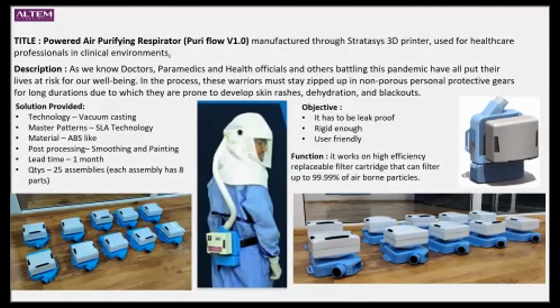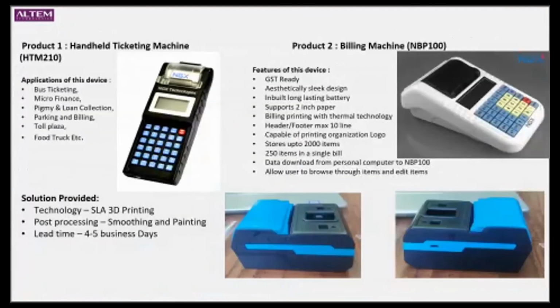airborne particles. These are a few more examples, like the handheld ticketing machine. This is on the product side. We can use it as an end use part. Different kinds of products in product development. You can use this technology for the billing machine. So these are some of the examples. We cannot show you all the examples that we have done because of the confidentiality clauses, but these are some of the examples.